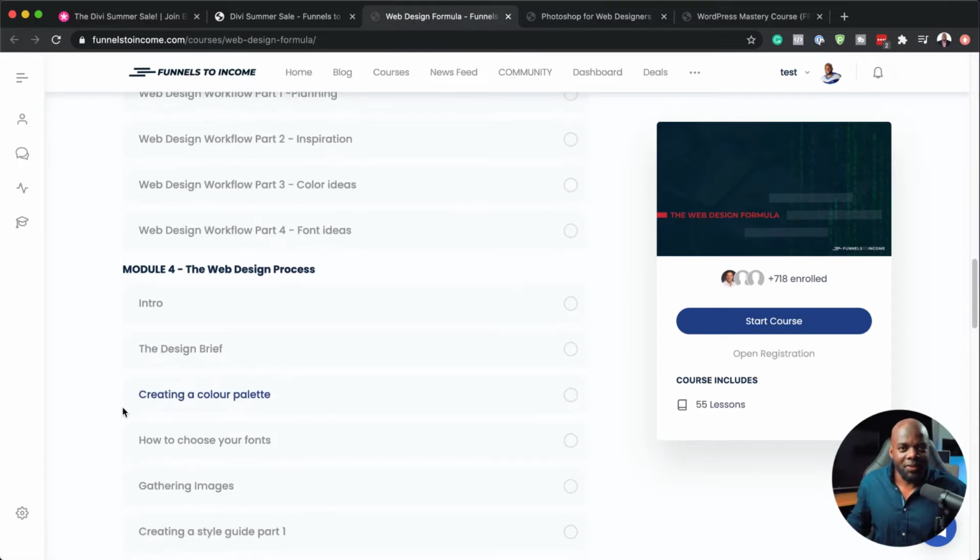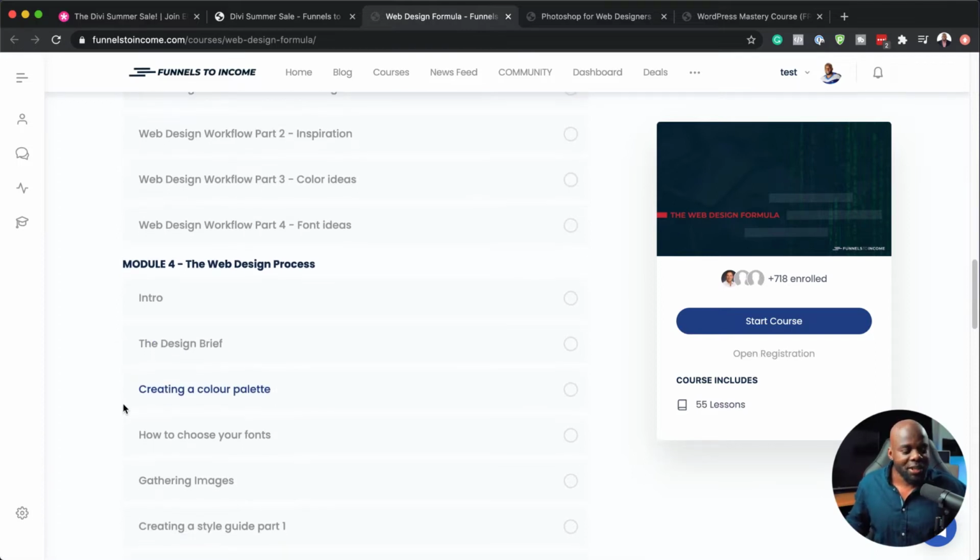And then we talk about the color palette. Now, you may not know this, but a color palette is very, very important when it comes to designing your websites. In fact, it's used everywhere, even in interior design. So similar to web design, the color palette is very, very important, and I show you how to create one.